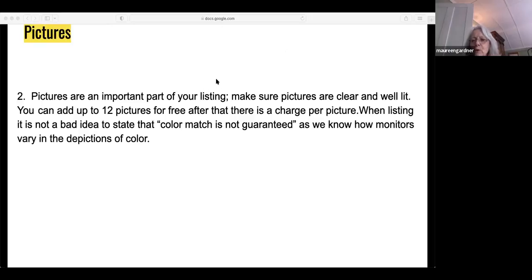You'll notice it when you are looking on eBay that some people take terrible pictures and you can't tell what they're selling. The other thing is that you can put up to, I think it's 12 pictures without any charge. If you have something that you need a gazillion pictures for, there'll be a charge after that amount.